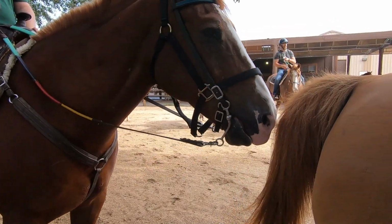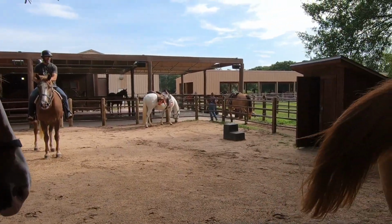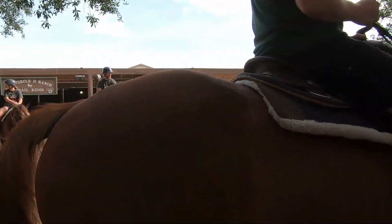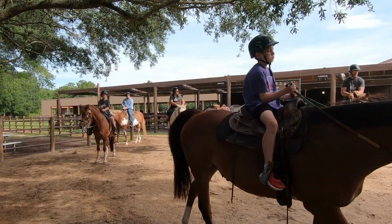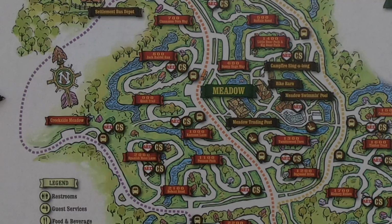And before you go on your trail ride, they'll give you a small lesson right here to familiarize yourself with the horse, as they all have different behaviors. Some are hyper, some are calm. It's a very fun activity. I highly recommend it. I'd suggest pausing the video now to familiarize yourself with the Fort Wilderness map here and see where you'd like to stay.